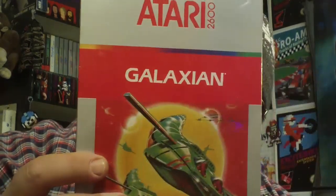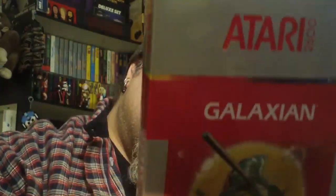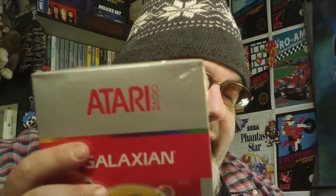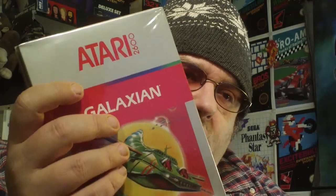Galaxian's the top one here. It's sealed. It still has a hang tab. The hang tab's been broken off, but the part where it was stuck to is still there. There's no vintage stock price sticker on this one, but I paid $1.99 for all of these, so $2. I think this one was going for about $25 or so on eBay complete. I think a sealed copy was around $40.